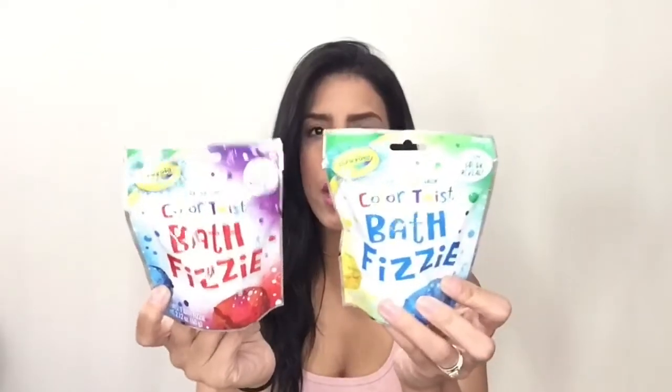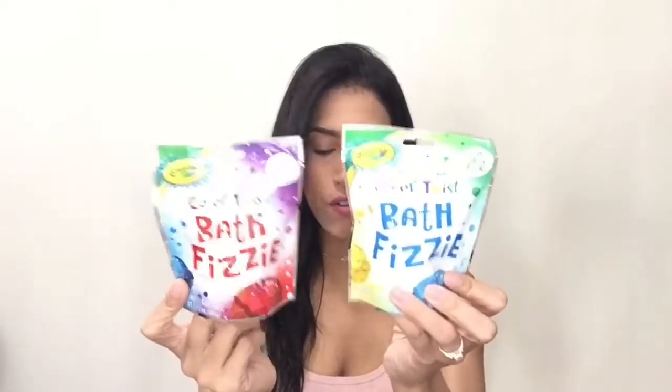Now I will move on to Target. I'll share with you guys everything that I bought from Target. The first few items I'll share are things I bought from the dollar section. I only bought three things from the dollar section. I bought these little bath fizzies. I've never tried them for the kids. They looked cool. They're by Crayola, called Color Twist Bath Fizzy, and they turn different colors. I guess this one starts off blue, yellow, then green, and this one starts off red and turns blue and purple. They're only a dollar, so I grabbed this. I thought this would be fun for the kids.